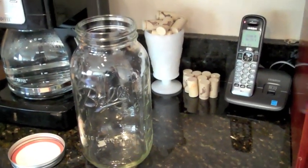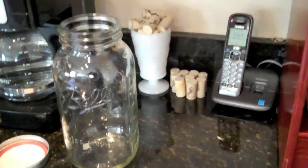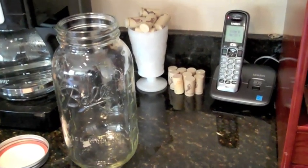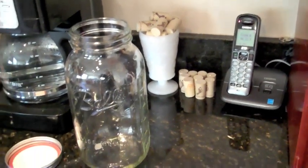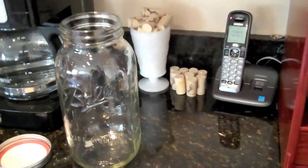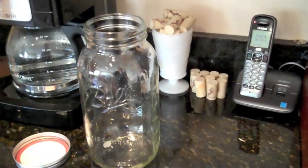Here's a fast tip that I wanted to pass along if you drink wine and you're like us and you like to collect the corks. I had been looking for a cork holder. Right now I'm just throwing them in my vase, but as you can tell, they're overflowing. I saw some really cute cork baskets, very French country, but they were $30.